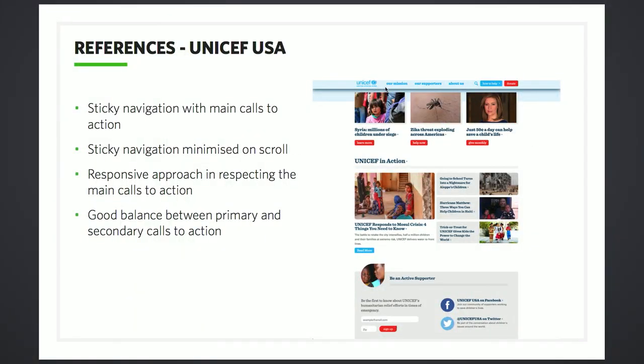The thing about sticky nouns is that if you have some sort of animation that really gives a visual cue to the user to say, hey, I'm here, then when you're scrolling down, the user registers this. They know that if they need to donate, or get some helpful information from the organization, it's there with them, and as they scroll down, it's still there. The responsive approach is still good as well, so the calls to action were still primary and quite prominent in the mobile version, which was pretty good as well.